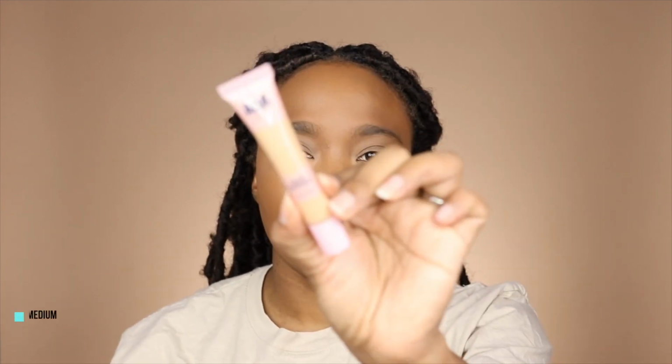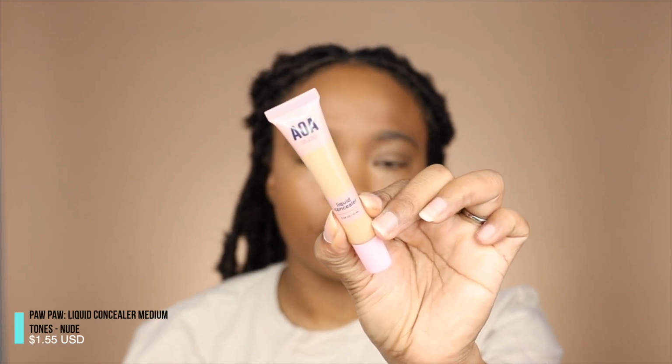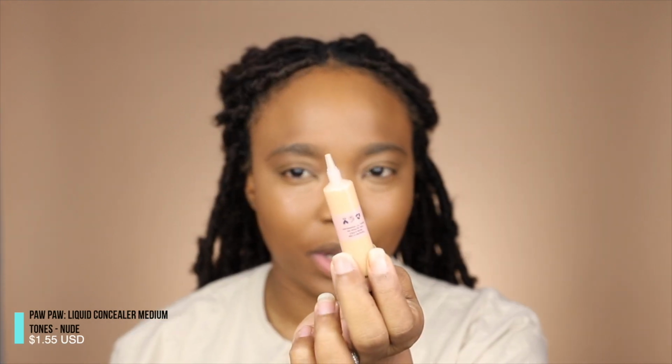It feels good. So I did go ahead and cop a nude concealer. I didn't know which one to choose from, so I just got one because honestly, I can always tone down my concealer with powder or some more foundation. This is the liquid concealer in the shade Nude. This is what the tip is looking like. Pretty interesting, y'all. Like, how do you put it on like that? You just put it on?